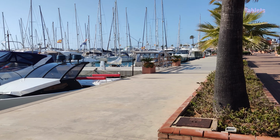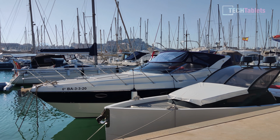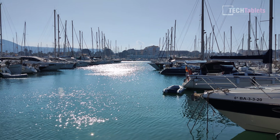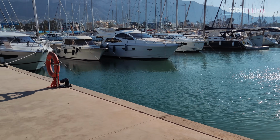Now what I have noticed, if I am to criticize some things about the video here, is that when I pan around in situations like now with the sunset, you do get some panning judder come through, but it's not as bad as what I've seen on the K40 Pro. That seems to have an issue with that, at least with my unit, but this one's a lot better.